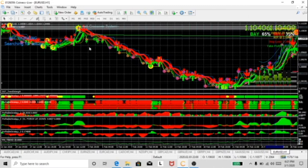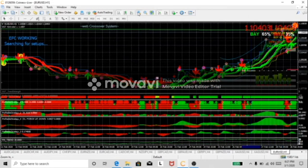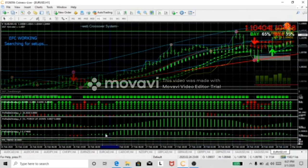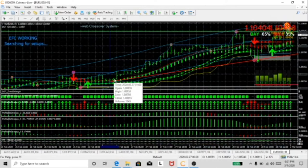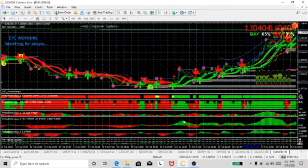But if we take a look here, just as an example, this is what most traders use. Look at all these indicators. We'll zoom in here. As soon as this reaches the green or whatever, we're going to go ahead and buy and follow it up, which, sure, it might work, but this is a lot of clutter, a big mess, basically. And I don't like that.